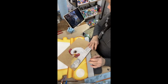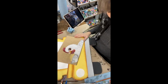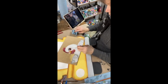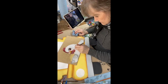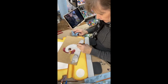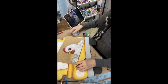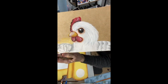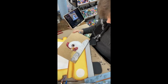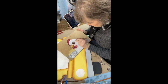I don't know how hairy a chicken is, actually, but I'll just add in a little bit of hair. Oh, they do have hair going down their back, don't they? I like how that white kind of pops up. Maybe you can't see it that far back, but the way that white pops up underneath that gray back there. Maybe she needs an eyebrow. Oh yeah, that eyebrow looks cute actually.